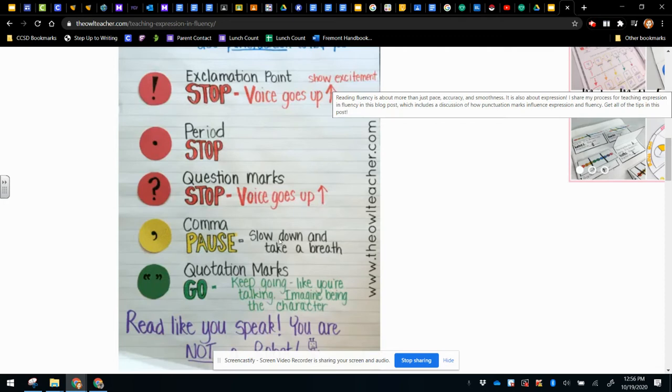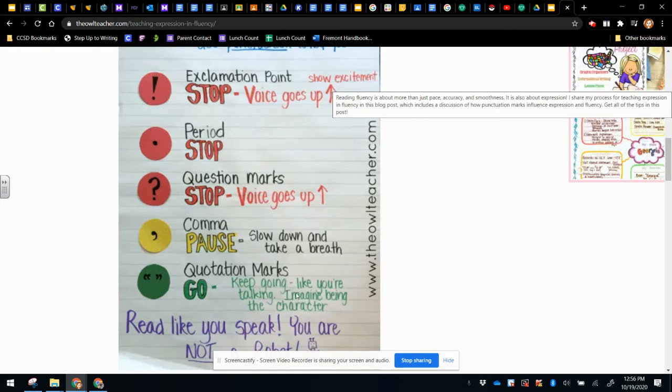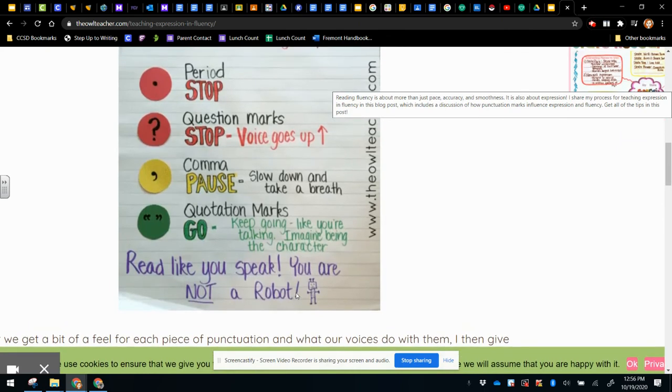Comma. You pause and you slow down and you take a breath. When there's quotation marks, you keep going like you're talking. You want to imagine being the character, so you want to read it like a person.